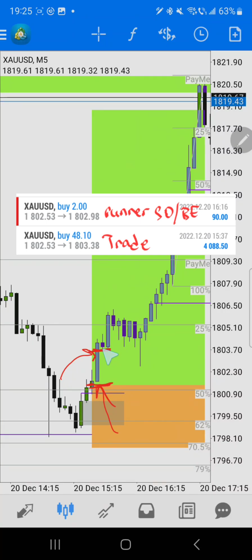I actually took most of my position off because I was also trading 50 lots. I took most of that out at about 10, 11 pips or so from my actual entry, which was somewhere around there. Then price came and took my runner out because I did leave a 2-lot runner.